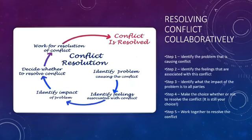So, step one, you got to identify the problem that's causing the conflict. What is that problem? And then step two, identify the feelings that are associated with this conflict. And it's not just your feelings, but the person you're in conflict with. You want to be able to express how you're feeling about something. And you also have to allow the other person to express how they're feeling about it as well. Get both sets of feelings out there.